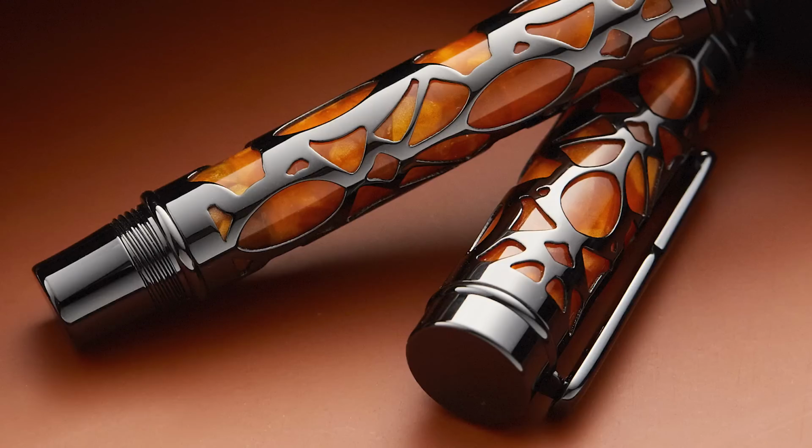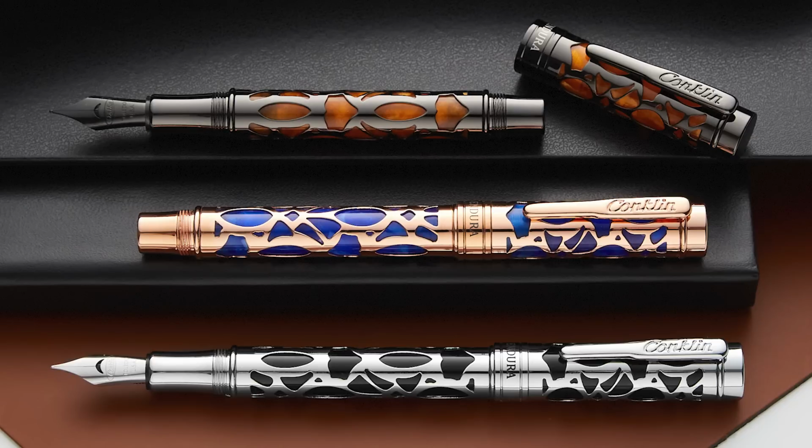Conklin's definitely a throwback. Yeah, Conklin's like 125 years old. They've been doing stuff for a while, and they used to do these overlay pens, and this is kind of a tribute to Conklin of yore. So they did 3 different colors in this. An orange one, a black one, and a blue one.